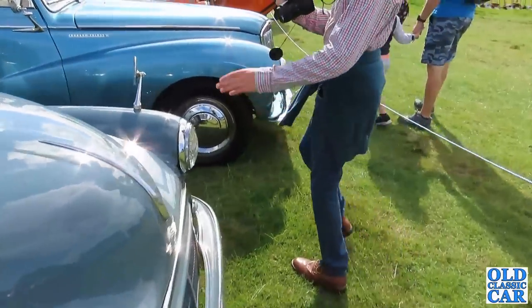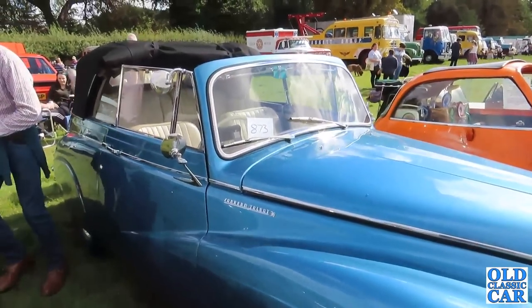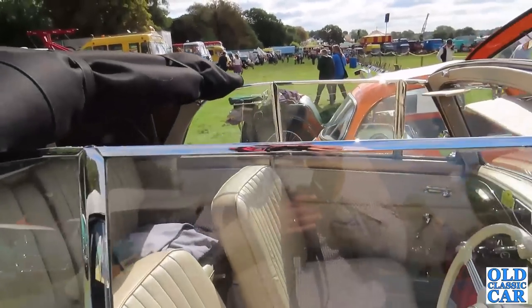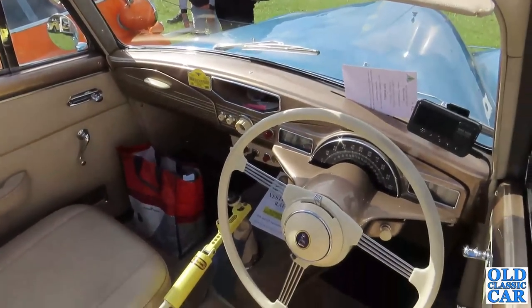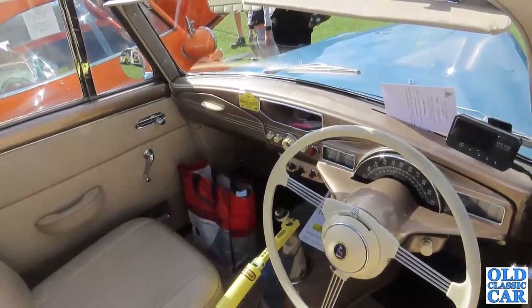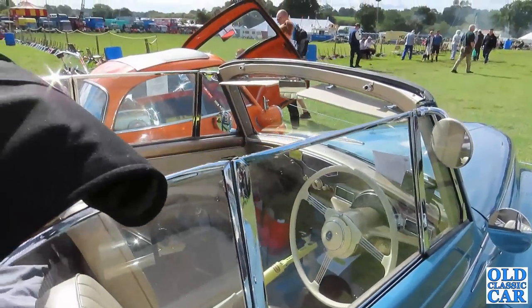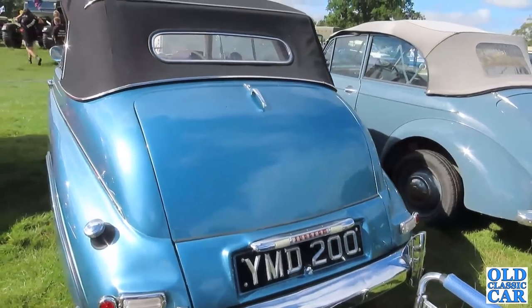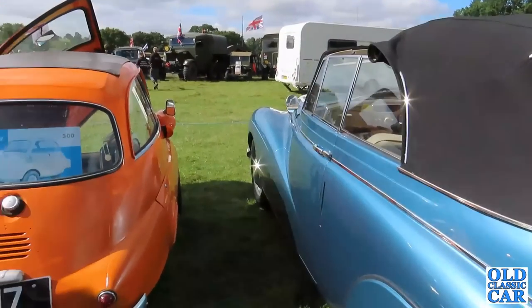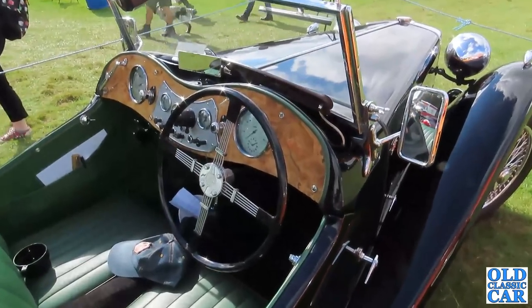Right. That's a Sunbeam Talbot 90, a Tourer version. Again, really rare machine. Got like a three position roof. Okay. I've always liked the interior of 1950s Rootes Group cars. I just think they look fantastic. It's a beauty, isn't it? The MG T-Series, I think. I don't think the dash is original, but it's a beautiful car.